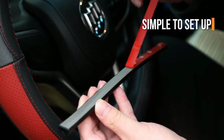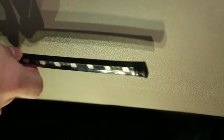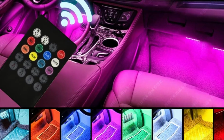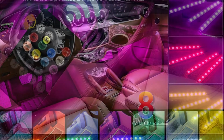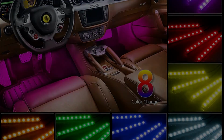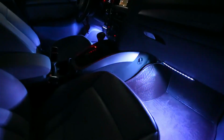Simply mount the adapter with the accompanying double-sided adhesive and plug it into your cigarette lighter. The accompanying remote allows you to change the color scheme and activate the sound-sensitive feature, which automatically adjusts the lights to the beat of the music. Each strip is rated for 10,000 hours of use, which means it should outlast the life of your vehicle.